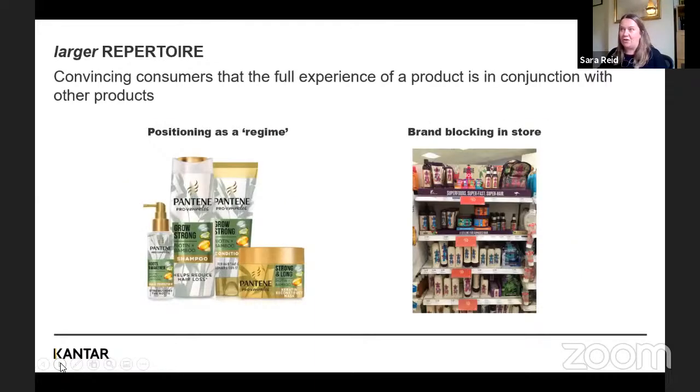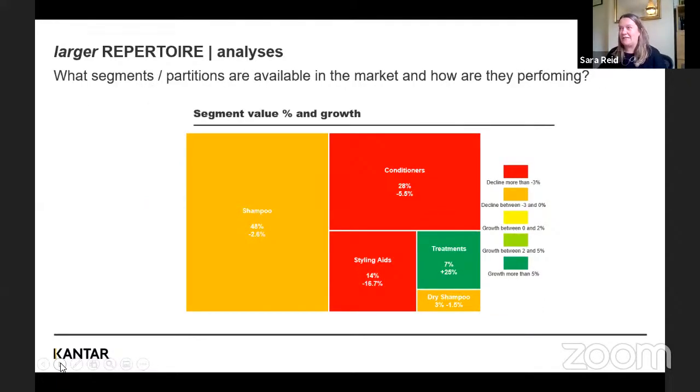Category growth, so generating a larger repertoire. Really this is about convincing consumers that the full experience of your product is in conjunction with other products. And you can see that in many other categories, but again, using the hair care example, this is about strong hair and having a regime of 2 or 3 or 4 products that will help deliver on that promise of strong hair. And making sure that you brand block. Some categories are a bit more functional and you wouldn't be able to do brand blocking, but brand blocking in store obviously creates the illusion of a repertoire and it gives your brand a stronger presence. But sometimes the shelf presence isn't necessarily within our gift and it's something that retailers have decided on.